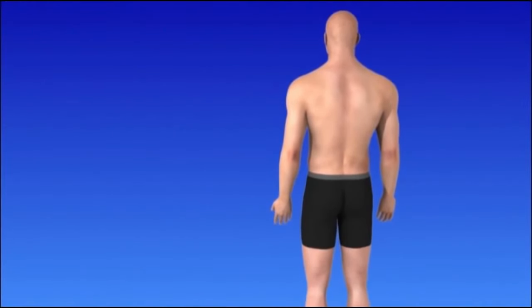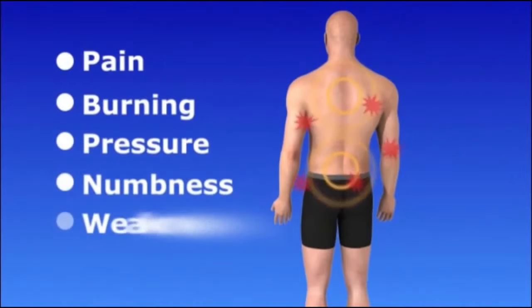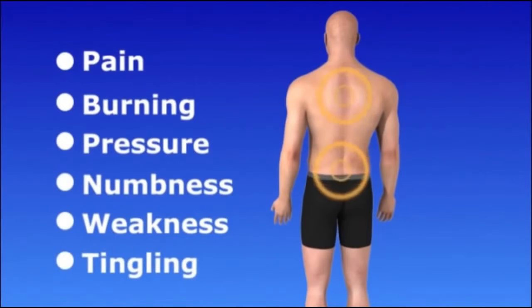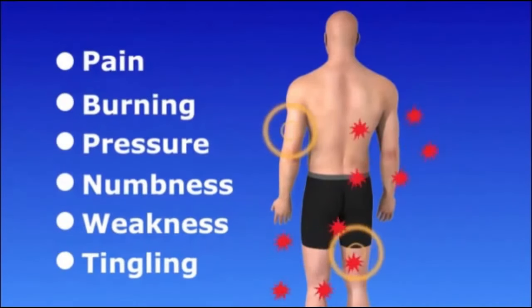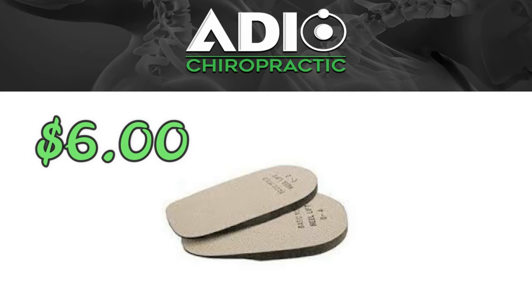This can then lead to things like back pain, neuropathy, numbness and tingling in the lower extremities, leg pain, leg weakness, in severe instances, bowel and bladder issues, amongst any other symptom involving the central nervous system in regards to the lumbopelvic region. A lot of times we can correct this deficiency with a simple heel lift. These cost $6 and can do a great job of balancing out the pelvis for very little cost.